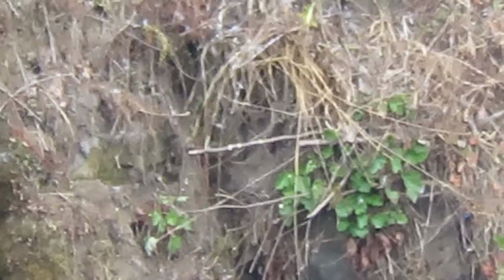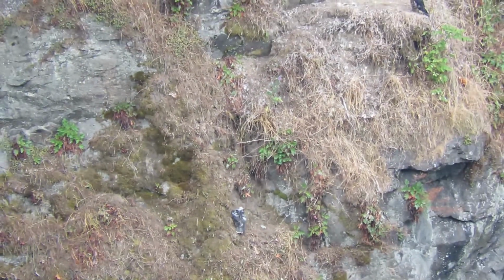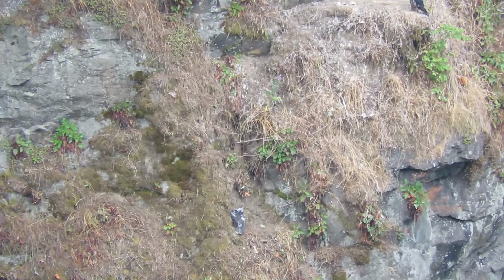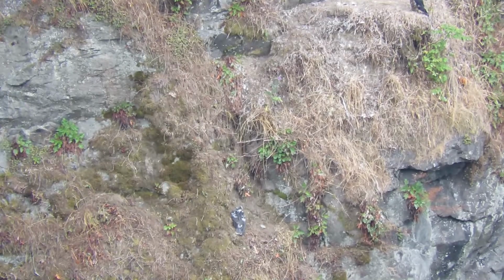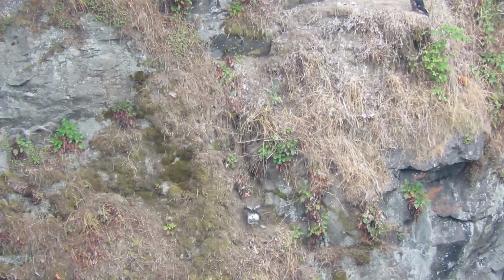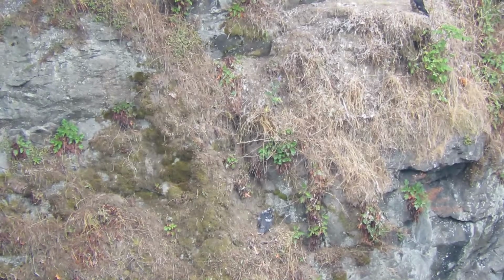Oh, down he goes. He's sliding down. He lost a little ground there, but he can hang on. Talons are good. He's strong. His wings are strong. Should be able to make it back up there. We'll keep a close watch. And at this stage, the parents will bring the food to the birds. So there we go. We'll move over on this little ledge now.